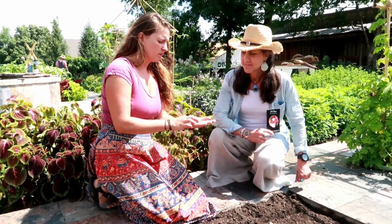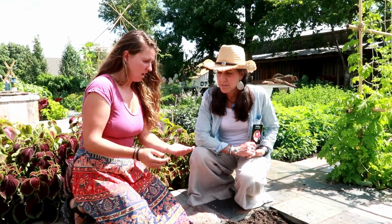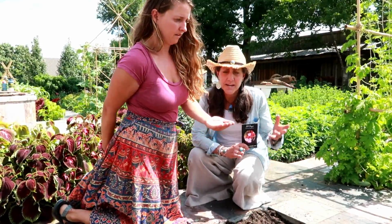And I always plant beets in successions because I like to have a continuous harvest throughout the season. So I will plant beets about 14 to 21 days apart throughout the season. So every 2 to 3 weeks, I will put a new succession of beets in. And they're really good in containers too. They're easy to grow in containers, and the greens look beautiful.